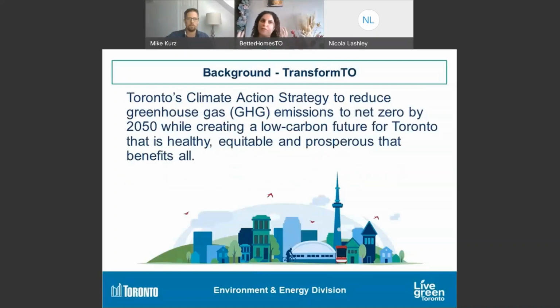A bit of background before we hand it over to Mike. I want to start by talking a little bit about TransformTO, which is Toronto's climate action strategy to reduce greenhouse gas emissions to net zero by 2050, while creating a low carbon future for Toronto that is healthy, equitable, and prosperous that benefits all.